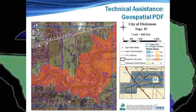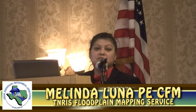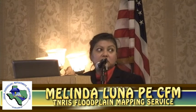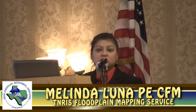And also at ASFPM we're presenting to show how we use geospatial PDF to help the communities that don't have GIS. I don't know if you guys remember, I said about 75% of the communities do not have GIS, and yet, you know, we've gone paperless. So this is the way to help out communities and make it a little bit better for them to access their floodplain maps, because you can see the aerial image over the floodplain map, and then you can see other data.